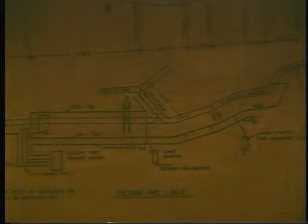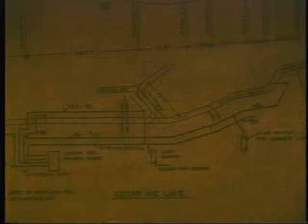So this is the... notice it wasn't Euclid Heights Boulevard. It was Euclid Boulevard. This is very early. This is a pen and ink drawing that was made roughly about 1907. But you have your familiar streets, Lee, Mayfield, Edge Hill, Overlook, Ambleside.